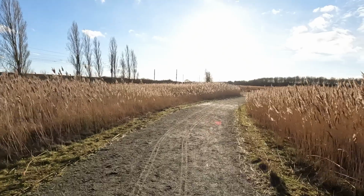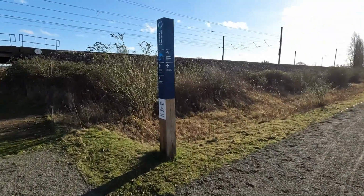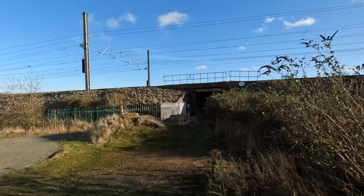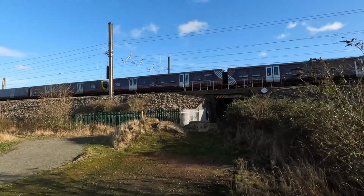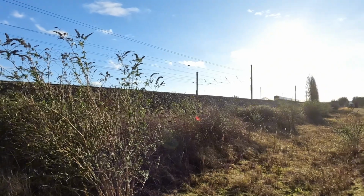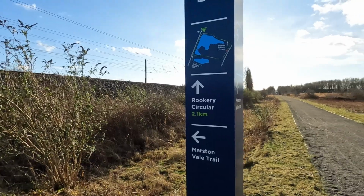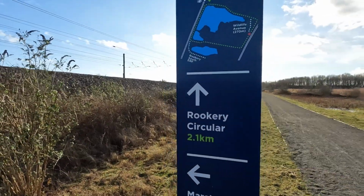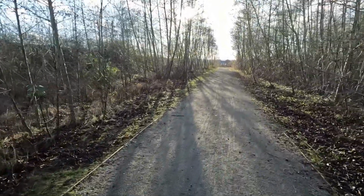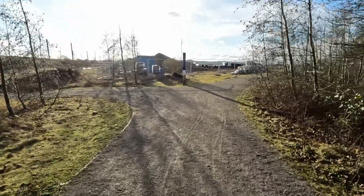Nicely done, nicely done. Oh, what have we got here then? Marston Vale. Awesome. Right, which way can I go? Because ideally I want to keep coming down here. We'll have a look. I don't know, this isn't looking hopeful here, is it? I might have to go on the other side of the tracks. Let's have a look.